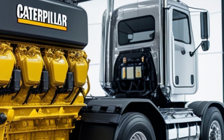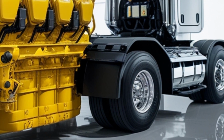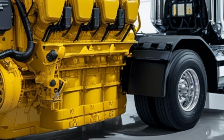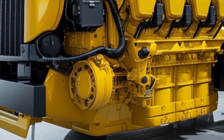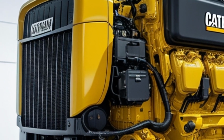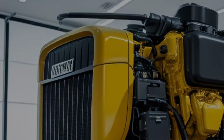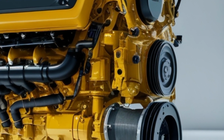But that's not the end of the story, because even today, decades after its prime, the 3408 still gets talked about like a classic muscle car. There's nostalgia, admiration, and respect. It's not just about numbers, it's about what the engine represents: power without compromise, simplicity in a mechanical age, the kind of engine that made you feel like a king behind the wheel.